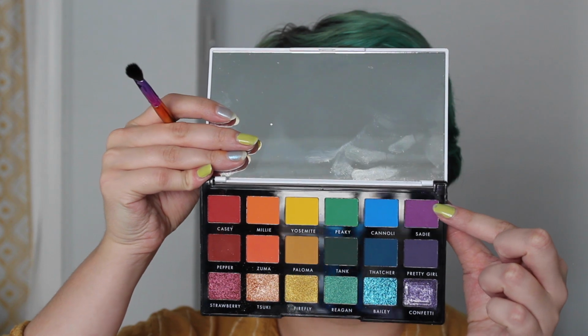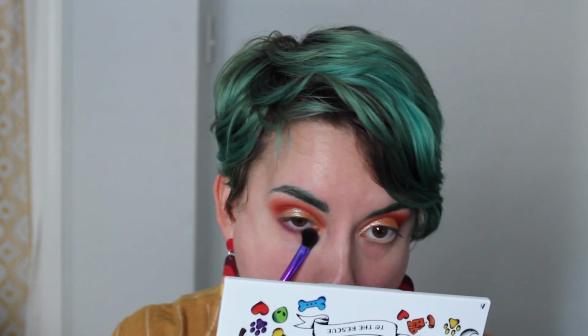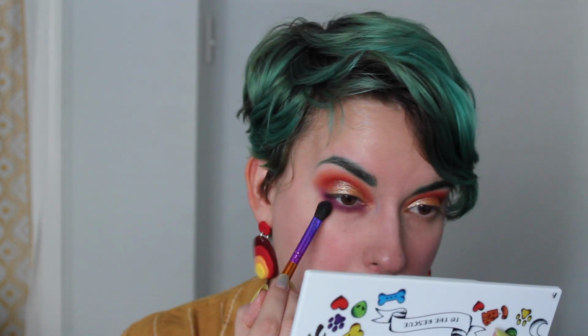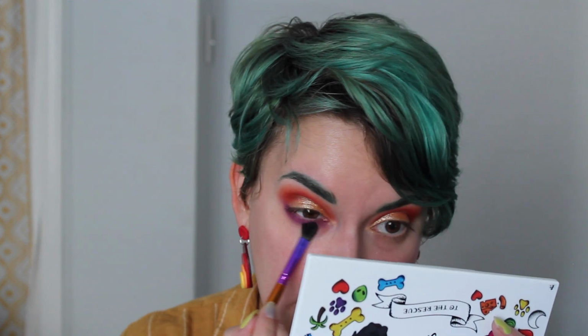So I'm going to go in with the shade Sadie here, which is the more bright and vibrant purple. And I'm just going to dust that along with the J2 brush here. This is a very good brush for blending too. I love brush shapes like this for lower lash line work. And I'm going to connect that to the outer corner, because I'm going to take the darker purple shade and blend out the lid with that. And I'm really just going to cover up my under eye bags with this, honestly, because I'm constantly tired.